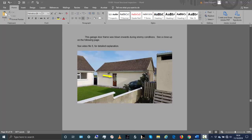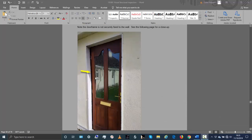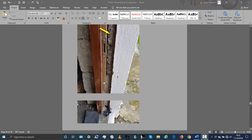So I'll just briefly talk about the garage. The door in the garage here, the door frame has been damaged. The vendor said that during the last storm, the door frame just blew in slightly. If I take a closer look on the next page, you can see the gap between the door frame and the reveal. Now the next page shows it more clearly.